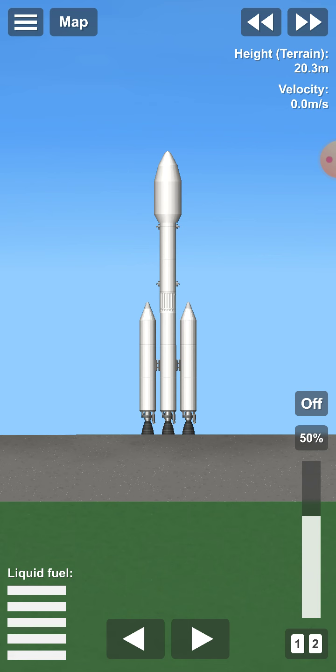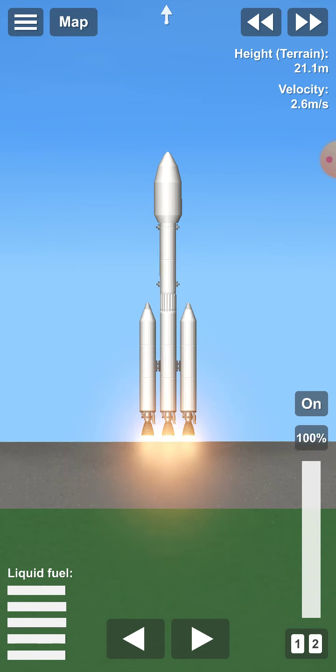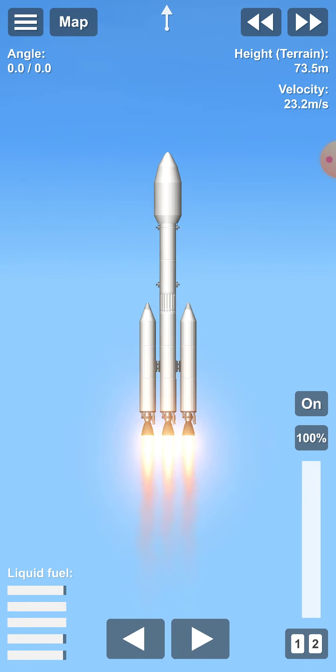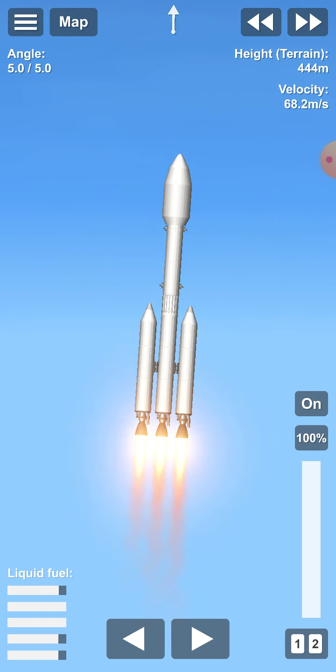12, 11, 10, 9, 8, 7, 6, 5, 4, ignition, 2, 1, liftoff! We are off the launch pad and going to Mars! We are now commencing the turn program for reaching orbit.